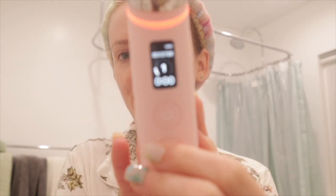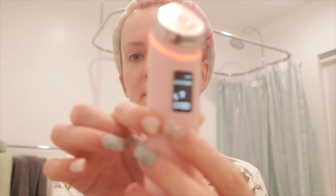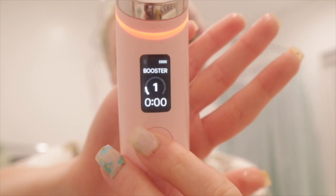So this is when I start using the booster mode on the Medicube. Booster mode, level 1. And I pretty much do everything on a level 2. I'm going to do the same thing.